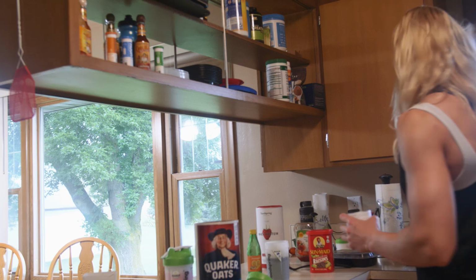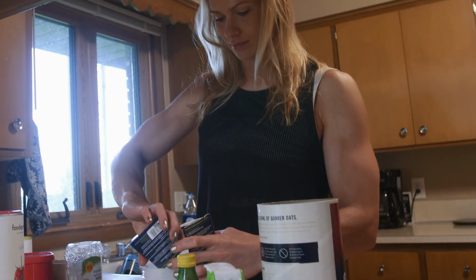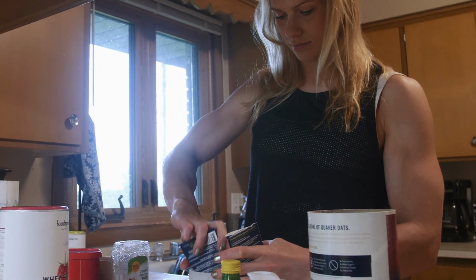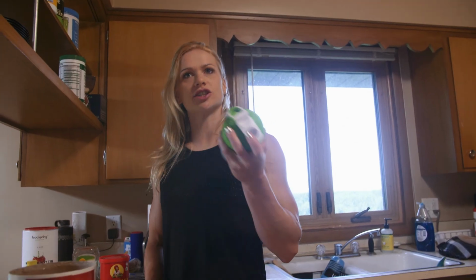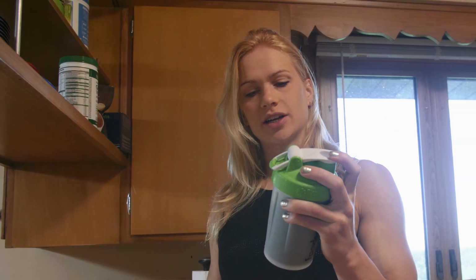And this is my morning drink. It's greens, lemon juice, and creatine. I don't feel like I eat enough greens during the day. I feel like I'm starting the day the right way.